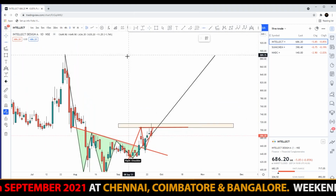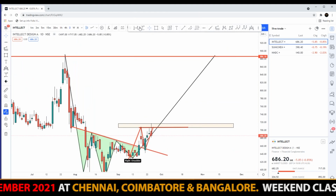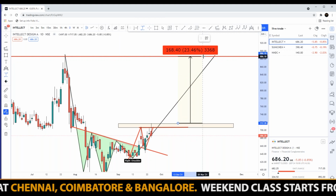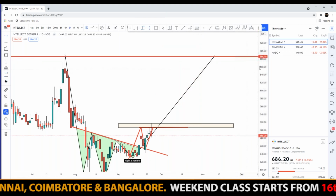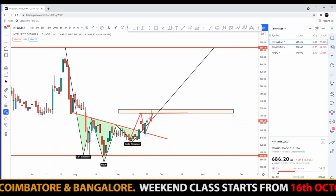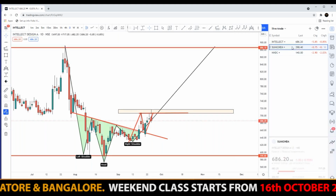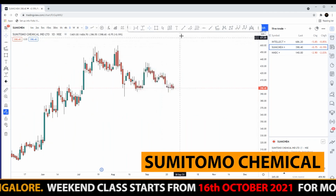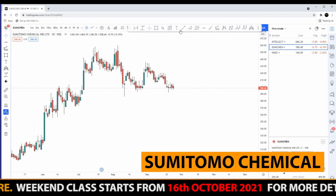And what I'm expecting is a target of the previous high, and the target may give you a return on investment of around 23 percent. So that's a very good return. So this is my expectation on the first script, Intellect Designs. And the second topic will be Sumitomo Chemicals.